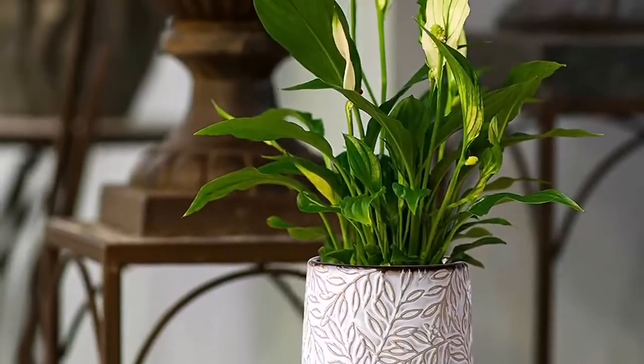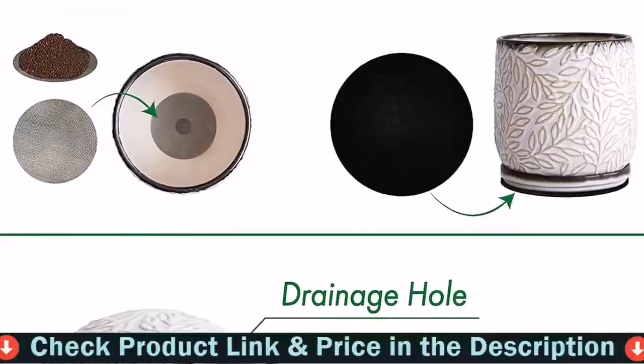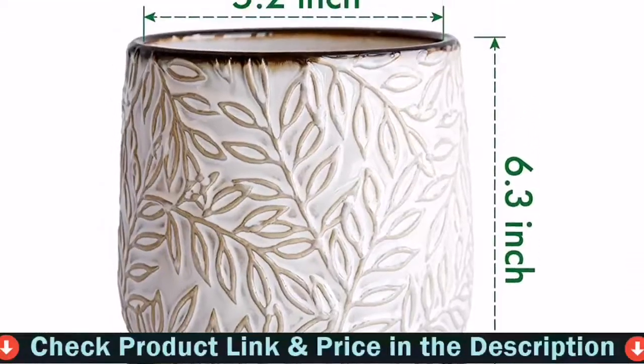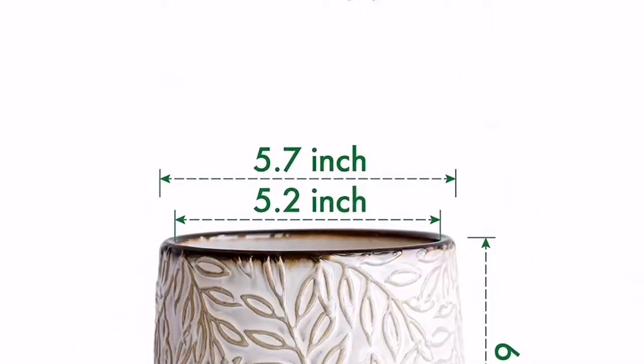If there is any damage or issue with the package or the planter pot and saucers, we will replace it or refund your money without any hassle. You can contact us at any time for a quick and satisfactory resolution.